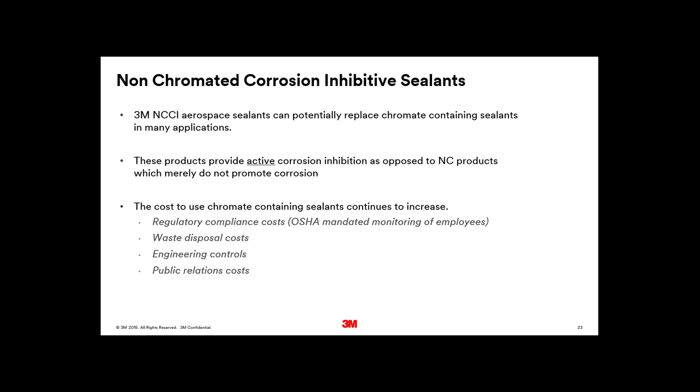So again, the cost of using chromate sealants is starting to increase. Regulatory compliance costs are going up. Again, waste disposal costs: the cartridges that contain these materials have to be disposed of through specialized and expensive waste streams. There are lots of controls on use from a health and safety and employee standpoint, quite rightly. And also, these days, there's a lot of public pressure to not use chromates.